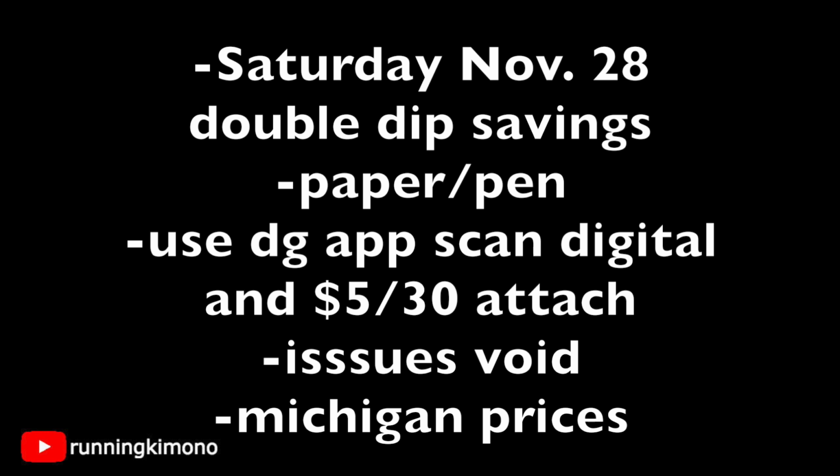I will leave a video at the very end on how to use the Dollar General app, and for any issues you might have at checkout, you can always void your transaction at the very end if things do not balance the way that you think they should. And these are Michigan prices as well. So if you're in a different part of the US, I'm up here in the north of Michigan, so kind of a rural area, the prices might be a little different than where you're located.